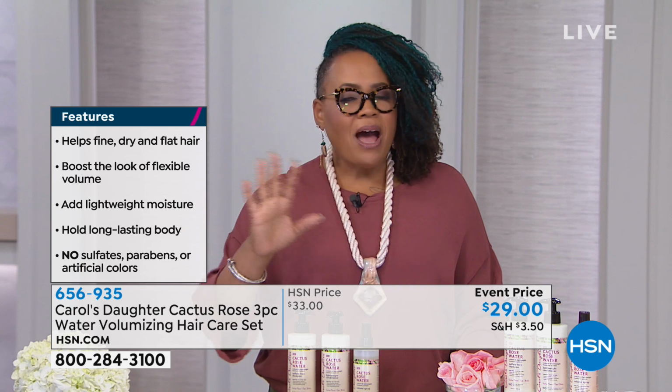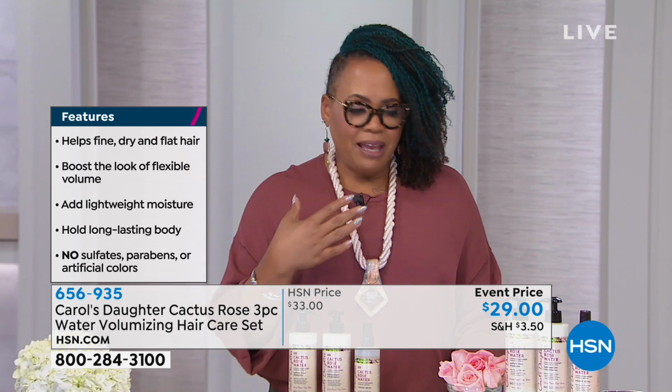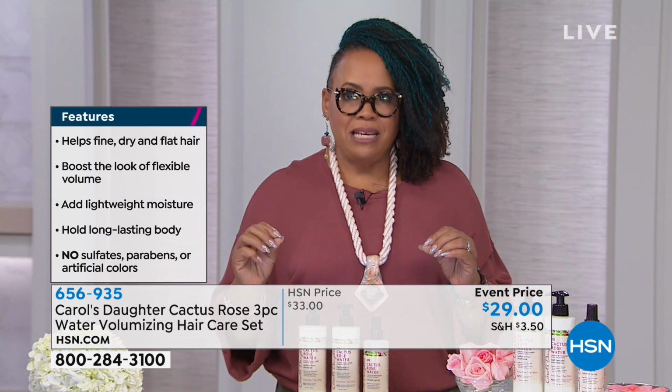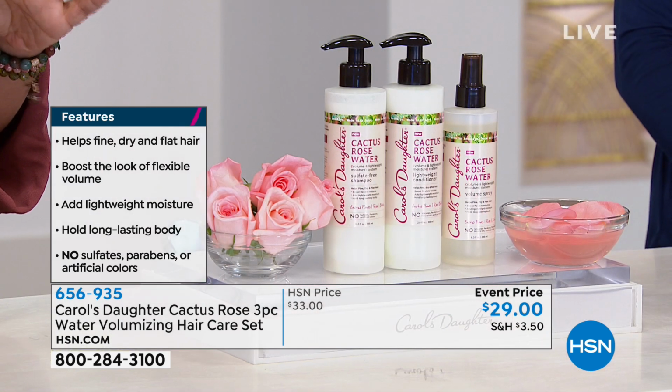And when I tell you that the fragrance, and I know I always talk about my fragrances, but they're like my babies. There has been a resurgence in the marketplace in beauty and also in food with rose extract, rose waters, rose fragrance. This rose water that is in this fragrance coupled with the cactus flower is just amazing. It is so, so beautiful.